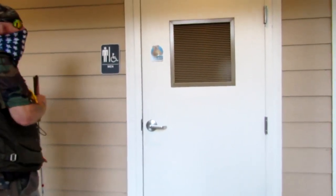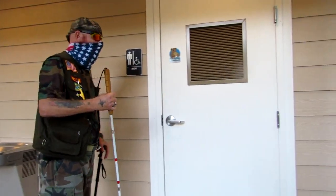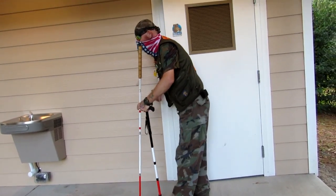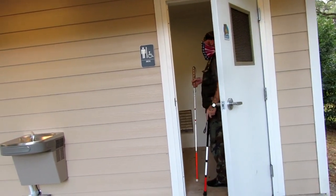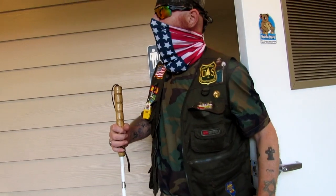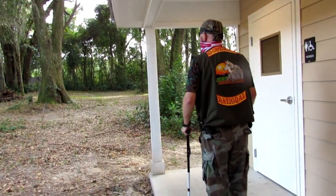Okay, it is the restrooms. It says it is handicap accessible. How's a wheelchair supposed to get up here? Or me, as far as that goes. There's no ramp. Let me see if I can... Yeah, it's big. I don't know how you'd get up here in a wheelchair. There's no ramp. There's no ramp at either end.